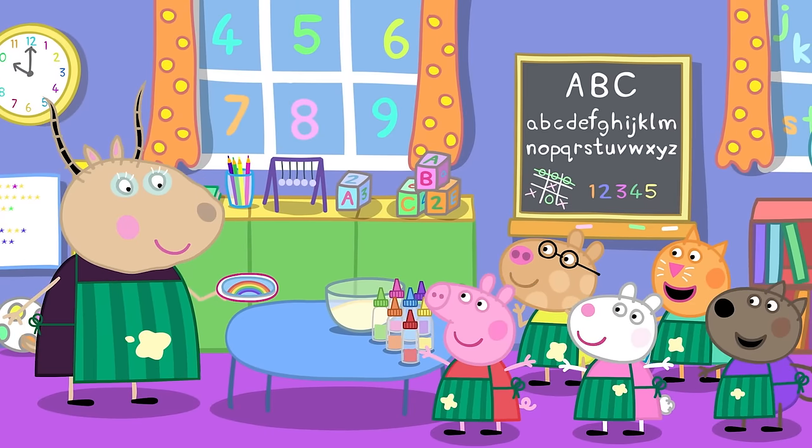Oh, no. Making jam sandwiches is very messy. And cleaning the mess has made an even bigger mess. Not to worry. You can't make jam sandwiches without getting a little jammy. Peppa's sandwiches are triangles. Ta-da! And George's are dinosaurs.